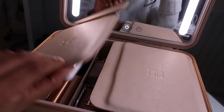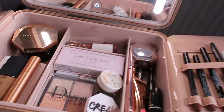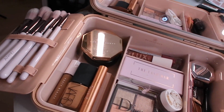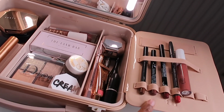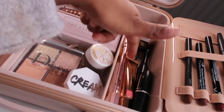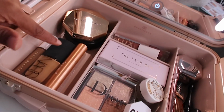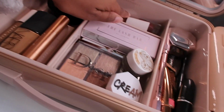So this is it filled up with all my makeup, and this is what it looks like. So it's really easy to locate everything. My eyeliners, my lip liners, all of that's here. My mascara and extra lip stuff, my brow stuff are here, my setting powder. Everything is visible and very easy to locate, like my foundations, my bronzer, my powders, my lashes.